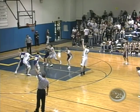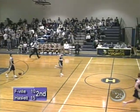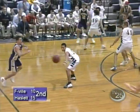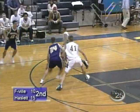Driz with his second. And it's up and good for Ryan Drzwicki. Hazlitt's going to come out here. So they're going to play a little man-to-man defense, mix things up. See if Fowlerville can crack the man-to-man. Try to give him a couple different looks here, you know, not let him get comfortable with any one thing.